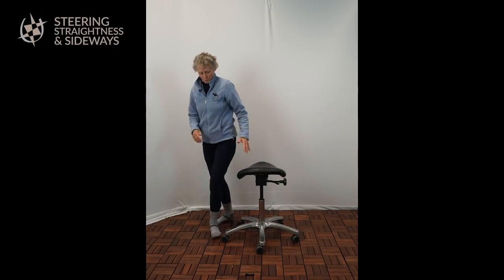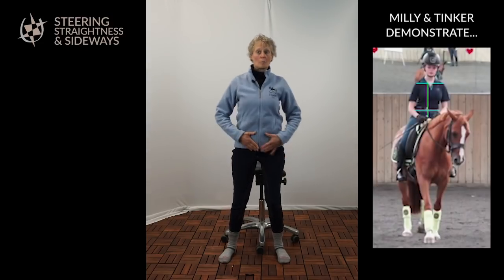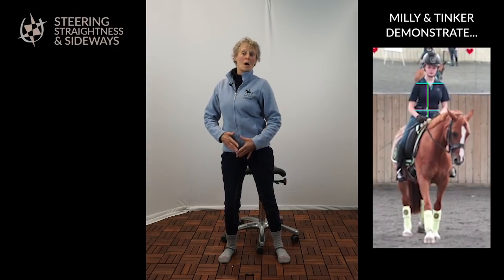So you could think of this being rather like breakdance. And do you remember breakdance doing this? Kids doing breakdance, moving themselves like that. That's how riders go wrong in the lateral movements.